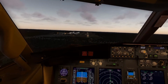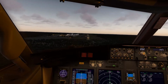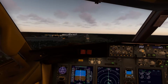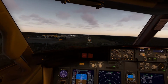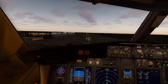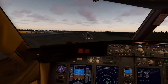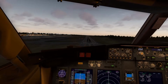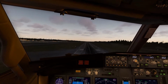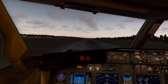It's about the worst time you could get. Bit low. Bit low. 500. Slow. Correcting. 400. 300. Bit of tricky wind here, actually. Minimums. 200. Flight slow. 100. We're good. We're good. 50. 40. 30. 20. 10.